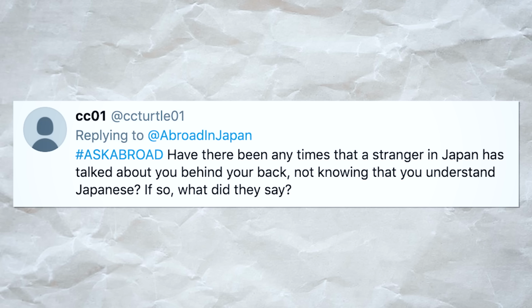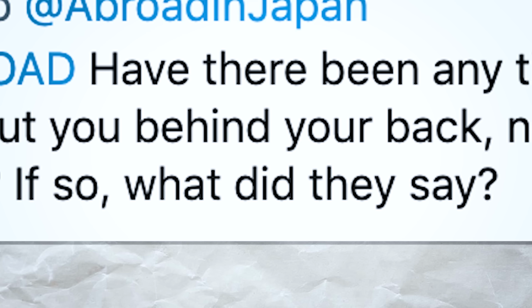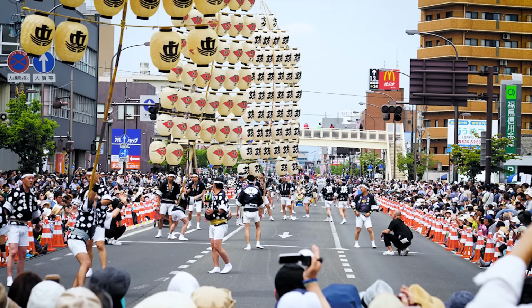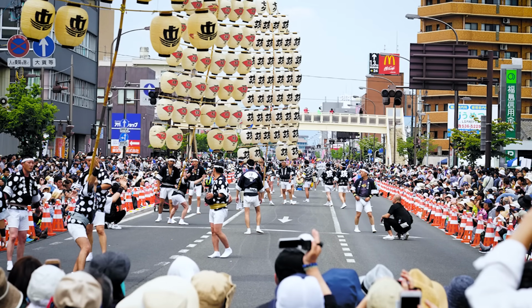Have there been any times that a stranger in Japan has talked about you behind your back, not knowing that you understand Japanese? If so, what did they say? I remember in my first year here, I went to a local festival and, you know, it's really busy, people just sitting there eating, drinking, having fun. And I walked past a couple who must have been in their 30s and they're about a foot away from me. And the guy turned to his wife and said, "Yeah, gaijin da." Like, oh, it's a foreigner. And he said it in a way that clearly he assumed that I didn't know what he'd said. So I spun around and went, "Oh yeah!"